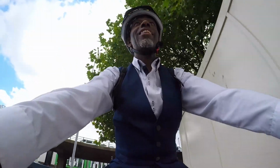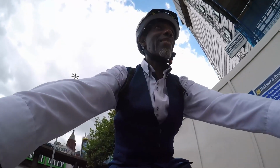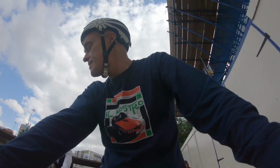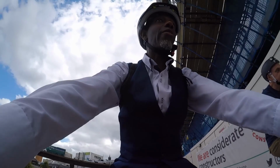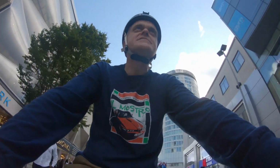How's your suspension doing on those? The suspension and the wider tyres really make this bike very comfortable. A lot more comfortable than my usual road bike. It seems quite good at this sort of thing. Sometimes you find the folding bikes feel too short, but I think this one doesn't feel as though the wheelbase is too short. Oh, this is good.